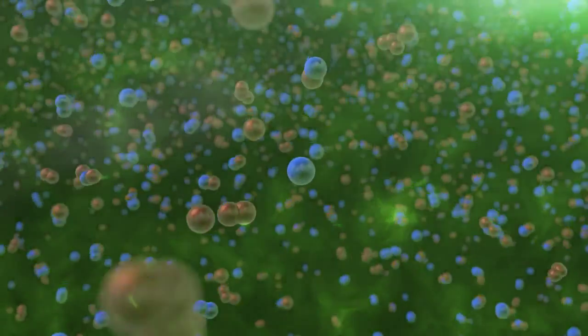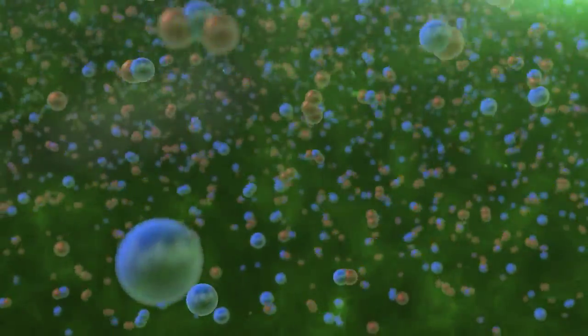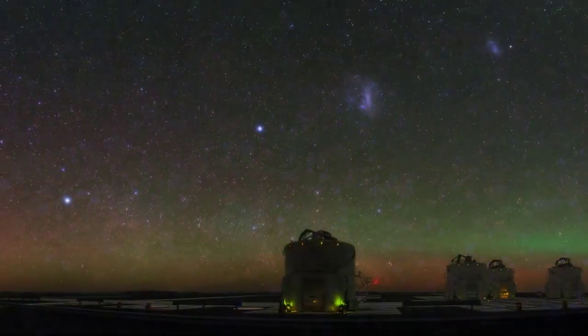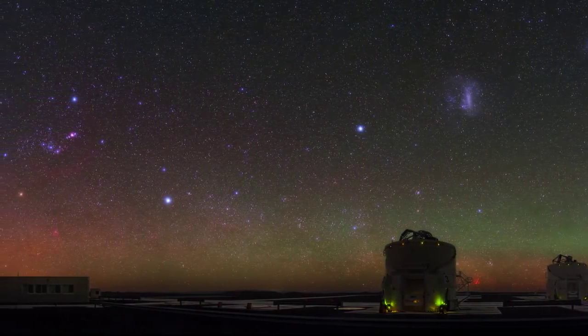When night falls, some of these molecules take part in further reactions and collisions, causing them to radiate light. This process is known as chemiluminescence. The result is seen in the night sky as an eerie glimmer, an effect called airglow.